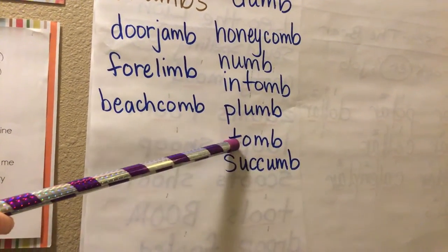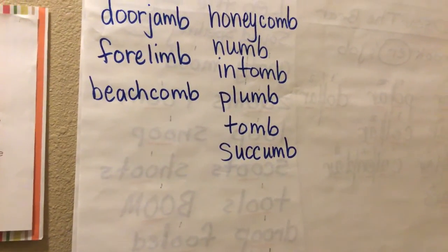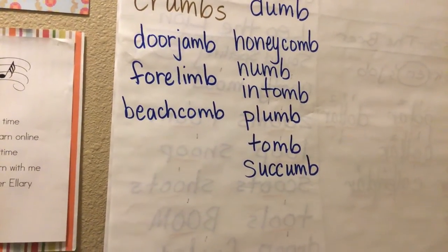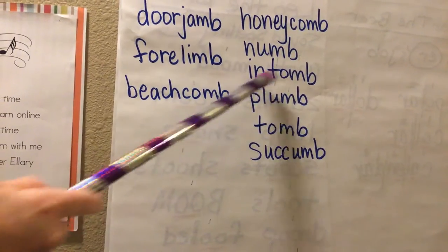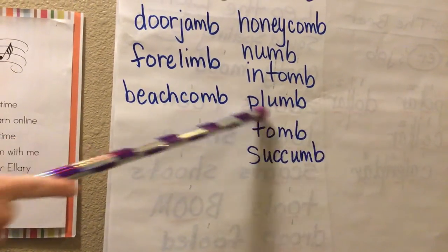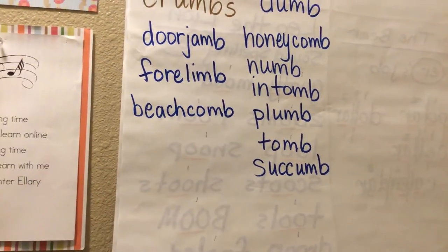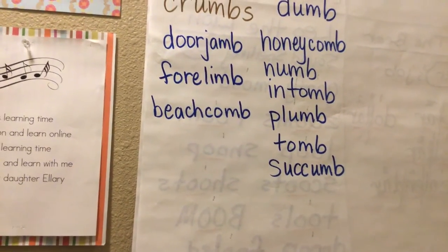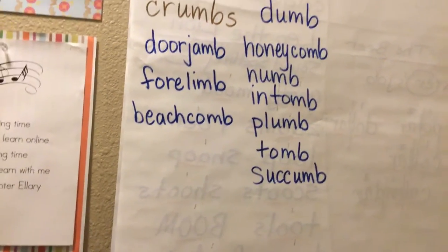Okay, I'm going to jump down here. Tomb. The pharaohs in Egypt were buried in a tomb. To entomb them means they put the pharaoh, the king of Egypt, with all their belongings in a tomb. Okay, here we have plum. It doesn't mean this kind of plum, the fruit. This kind of plum, like a plumb line, is a plumber's word. A plumber is a man that comes and fixes the pipes. They put the pipes in the house, and they fix it if there's anything wrong with the water. So, plumb, like plumber.